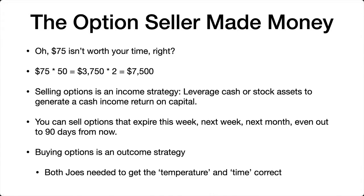The objective as the option seller is to sell high, buy low. We're all trained in exactly the opposite, right? Buy low, sell high. Once you learn to switch that to sell high and buy low, that's the option seller's gift. That's the goal of the option seller. So the second complaint I hear often is, $30 or $50 or $70 isn't worth my time. And I can't answer that for everybody, but I can tell you this: annualize it, and you'll never complain about that again. Here's an example: $75 times 50 transactions a year, right?